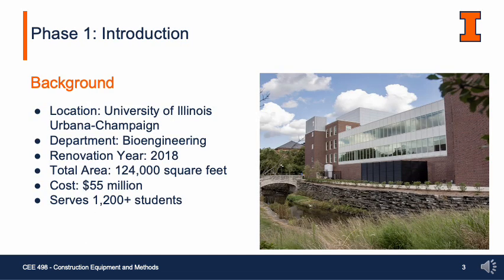Everitt Laboratory is located on the North Engineering campus of the University of Illinois at Urbana-Champaign. Originally built in the mid-20th century, the building served as the primary facility for the Department of Electrical and Computer Engineering. In 2018, Everitt Lab underwent a comprehensive renovation to house the Department of Bioengineering, reflecting the university's growing emphasis on interdisciplinary research and innovation. The renovation, which cost approximately $55 million, transformed the 124,000 square foot building into a modern research and educational facility, integrating state-of-the-art laboratories, classrooms, and collaborative spaces. Everitt Lab serves over 1,200 students, including both undergraduate and graduate researchers.